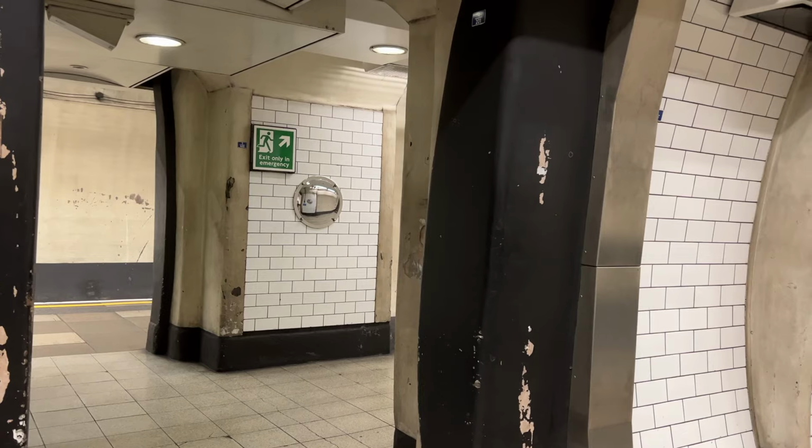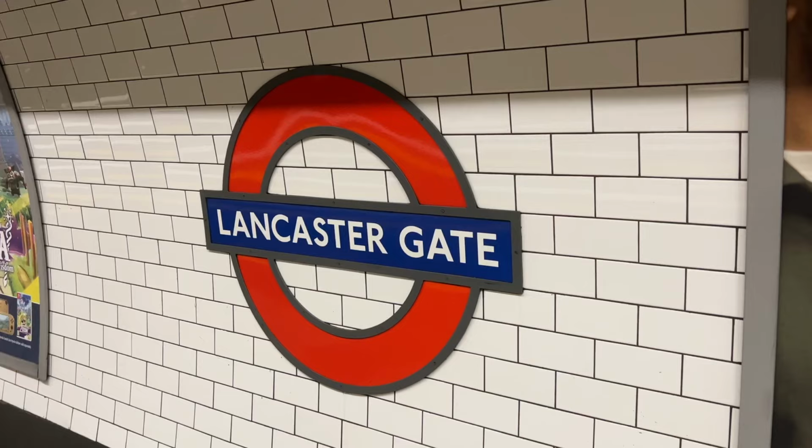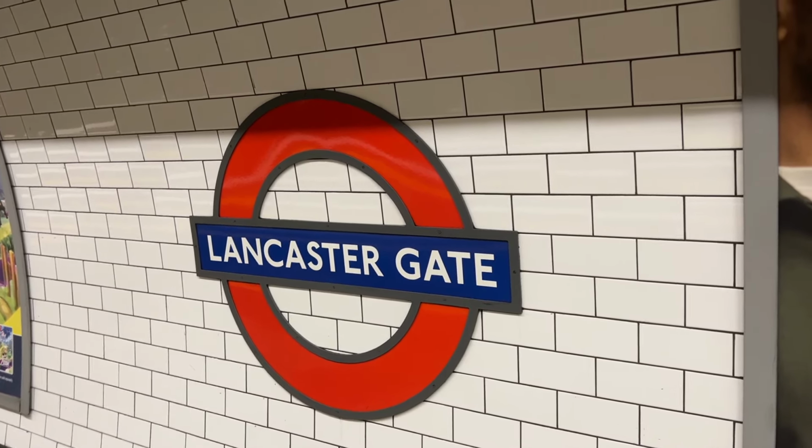Firstly, it enabled the platforms to be better illuminated. The stations were lit by electric arc lamps, which weren't as bright as modern lights, so the white tiling reflected that light. And secondly, it illustrated the fact that the station was clean.